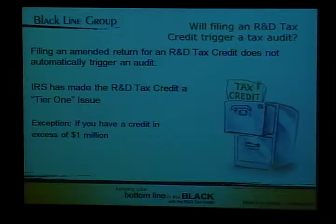The credit has become more popular over the last 5 to 7 years because there's been more education around the R&D tax credit. When something becomes more popular, more people start taking advantage of it. And so what's happened in the last couple of years is the R&D tax credit has become a Tier 1 issue with the IRS. I don't tell you that to scare you. I just tell you that because you need to understand what the environment is.